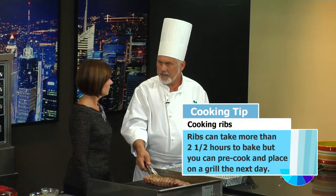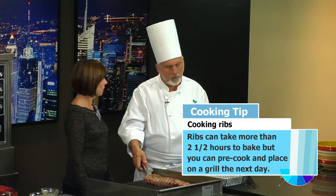If I need these for a party tomorrow, I cook them today, get them through the oven and then put them in my refrigerator. The only thing I have to worry about the next day is putting them on the grill. You just want to be heating them up part of the party.